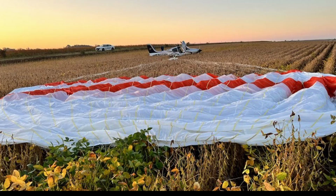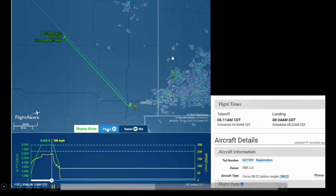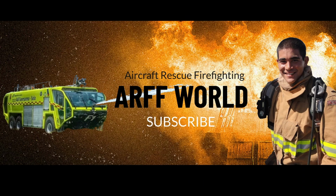Always an interesting discussion. But you can see the flight path here as they left the Joe Foss Field in South Dakota and ended up close to Madison when they pulled that parachute. But hard to say. Of course, it was 6:11 a.m., so maybe it was dark, so visibility maybe isn't a reason why they pulled that parachute. Hard to say, but a very interesting one, and glad everybody survived.